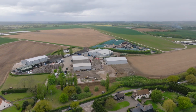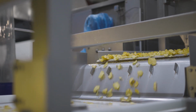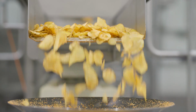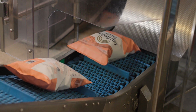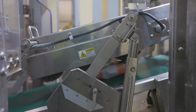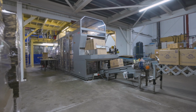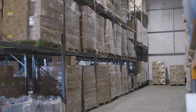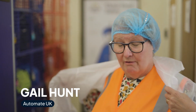Welcome to Fairfields Farm, where innovation flourishes amid the evolving landscape of the snack industry. Today, we'll dive into the here and now, uncovering the highs and lows that shape Fairfields Farm crisps in today's world. Firstly, let's hear from Simon Hurd, Operations Director of Fairfields Farm Crisps, as we talk to him about how the snack industry has evolved.